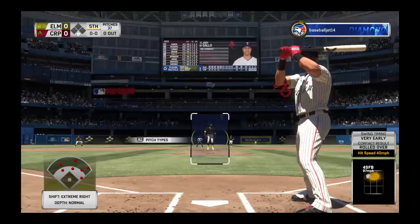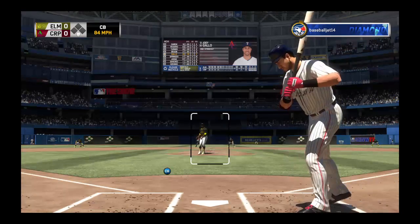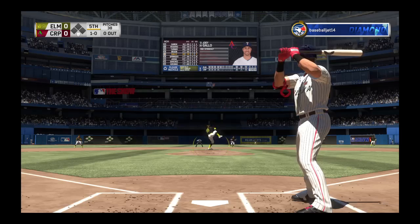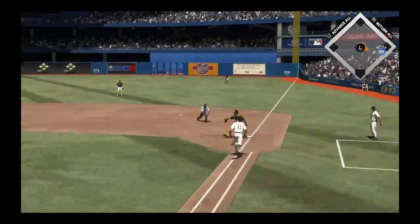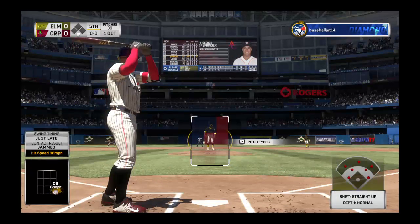Here's Joey Gallo now. Comes into this at-bat 0 for 1 in the ball game. Third baseman, Joey Gallo. A ball, 1-0. Hits this one hard the other way. To his left, Sandberg, and the throw on to first will take care of him. So he's thrown out by the only man standing on the left side of the infield. 1 away.